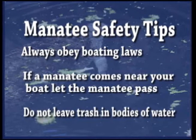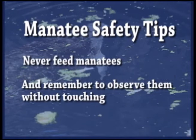A major reason why manatees are so endangered is due to the fact that many people make bad decisions when they are out in the manatee's environment. Here are some things you should do. Always obey boating laws. If a manatee approaches you while you're in a boat, stop the motor and wait for the manatee to pass by. Do not leave fishing lines or other trash in bodies of water. Never feed manatees, and remember to observe them without touching.